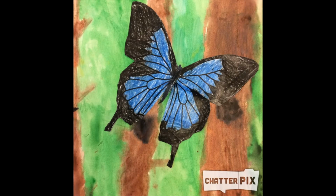My animal is a blue morpho butterfly, by Audrey. My animal lives in the tropical forest. My animal drinks the juice of rotten fruit. Did you know the blue morpho is among the biggest butterflies in the world? Its wings span from 5 to 8 inches. A fun fact: the blue morpho butterfly only lives 115 days.